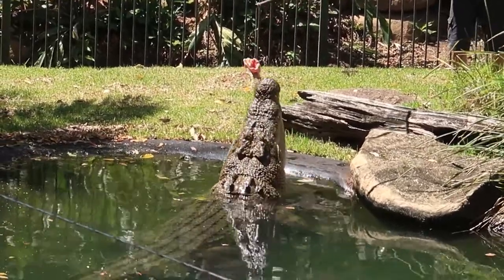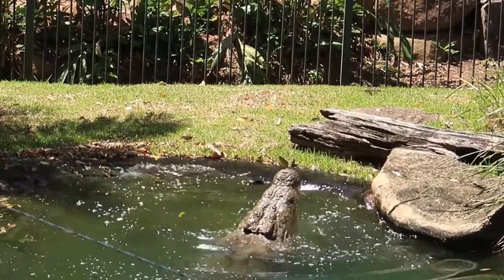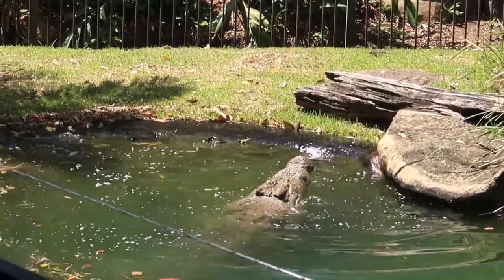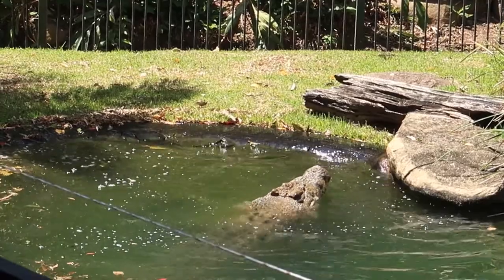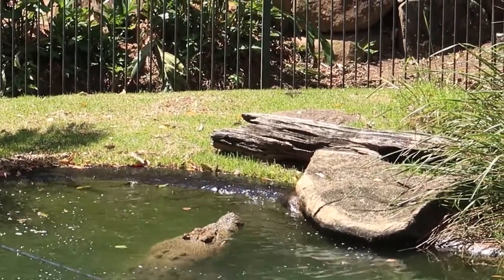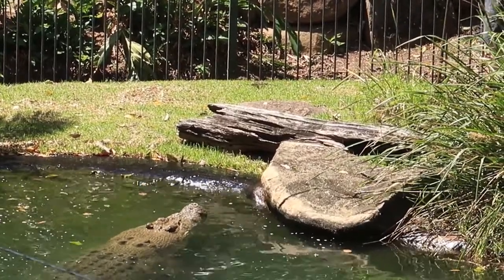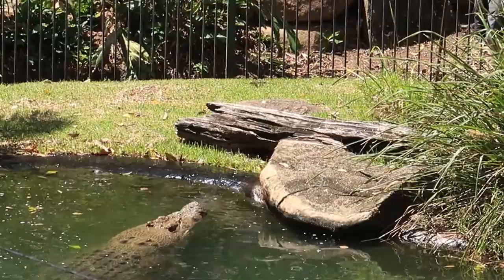In fact, those cooler months of the year, it's not uncommon for saltwater crocodiles to go 6 months or 12 months without eating a single morsel. That's because they're ectothermic or cold-blooded, and they require that external source of heat, like the sun, to regulate their body temperature and to help them digest and metabolize their food.